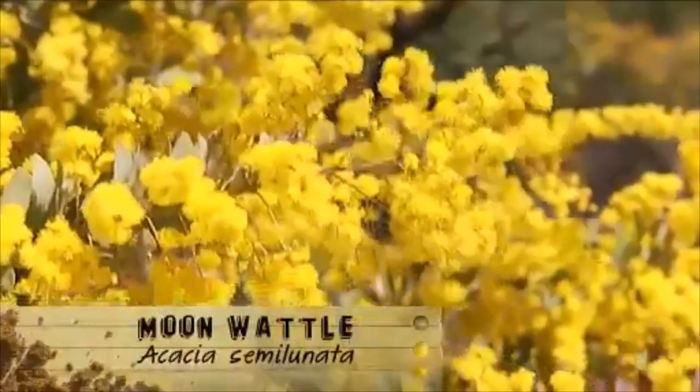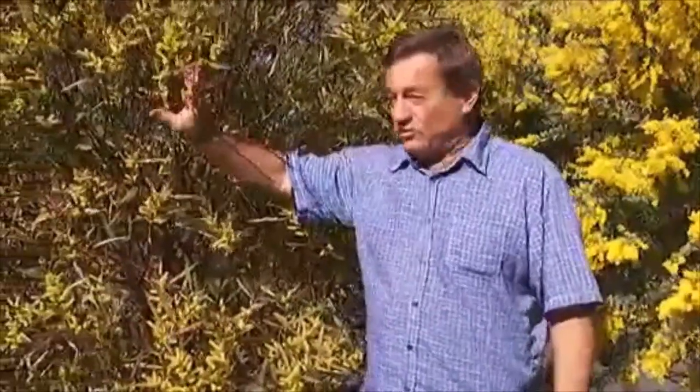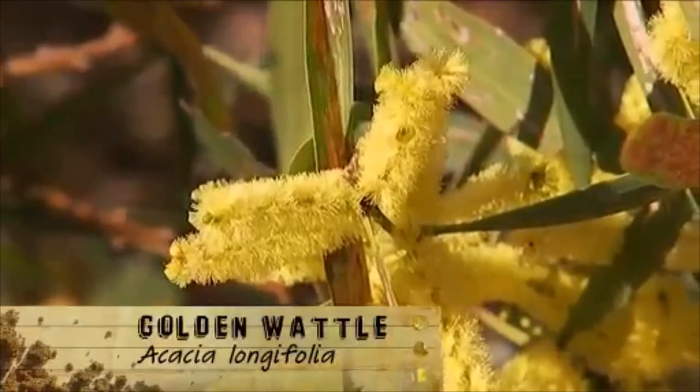Fragrance in flowers is one of those wonderfully evocative things. For me, the sweet smell of wattle brings back memories of childhood bushwalks. And if you want to bring that into your garden, here's a couple of beauties. This is the moon wattle, Acacia semilunata. A really sweet smell. And this one is the Sydney golden wattle, which is one of my childhood favourites, Acacia longifolia.